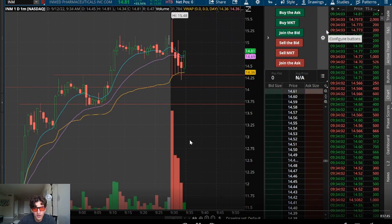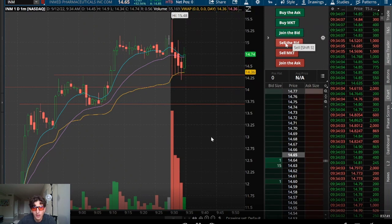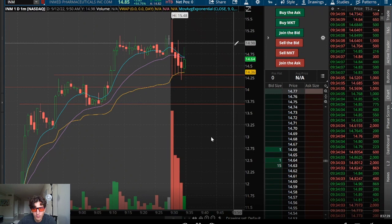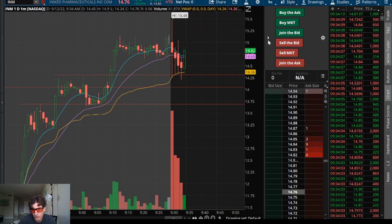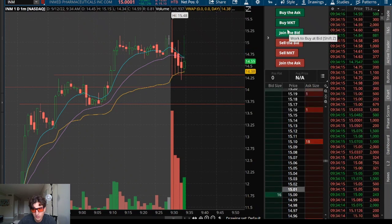Holding. I should have been long there, and I would be up 40 cents, 50 cents. This could have been my daily goal right here. If I was in 200-300 shares, it could be up 100, 150 bucks, 200 bucks.